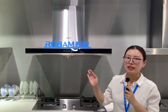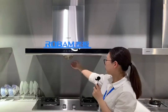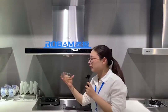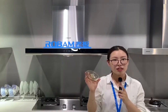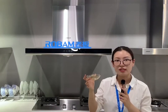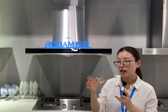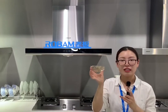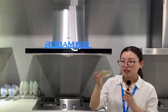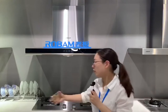Okay, now let's focus on here. We talk about the oil cup first. We take it down. You can see this is a transparent oil cup, and we can easily see how much oil is in it. This oil cup is also just like a half bowl. It's easy to clean and very easy to take off.